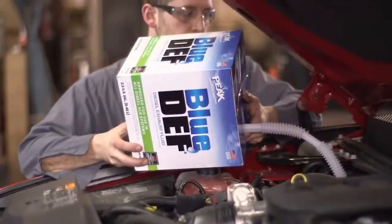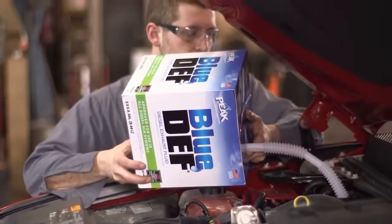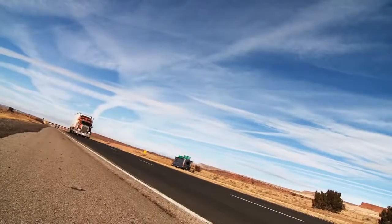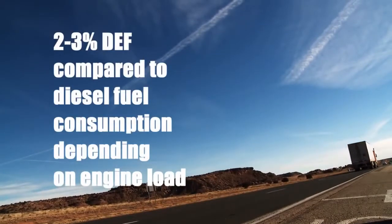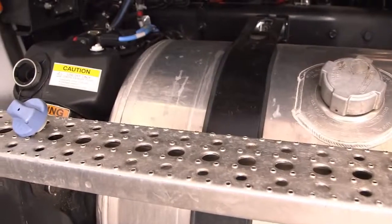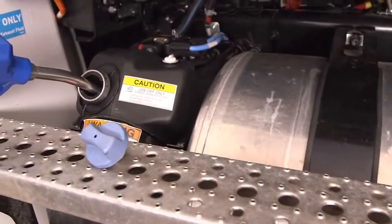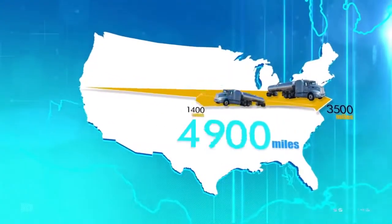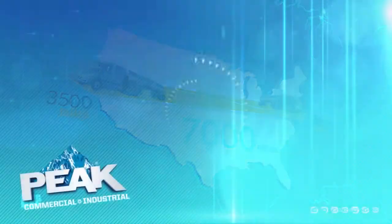Pickup trucks add 3 to 5 gallons of DEF at oil change intervals, approximately every 7,500 miles. Heavy-duty diesel engines use about 2 to 3% DEF compared to diesel fuel consumption, depending on the engine load. That means a 23-gallon tank of DEF is good for about 7,000 miles, allowing a truck to cross the U.S. and return home before needing to refuel the DEF tank.